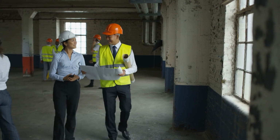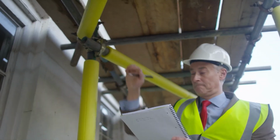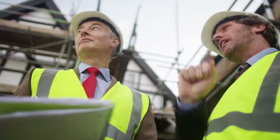As the management team overseeing the project, it is your responsibility to maintain all necessary documentation to ensure that you are complying with all internal and external regulations and requirements. You must be able to demonstrate your oversight of the project at a moment's notice.